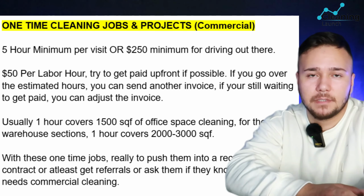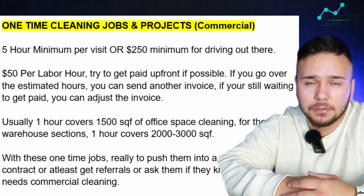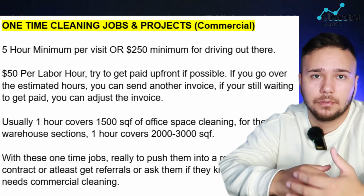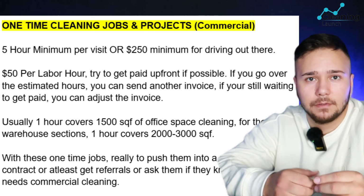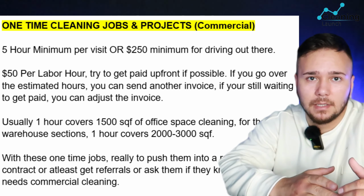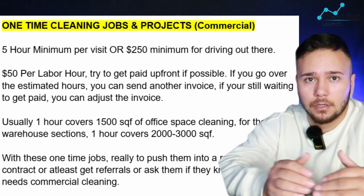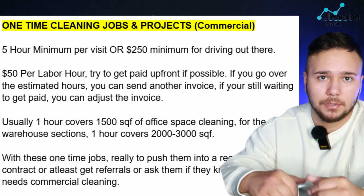So for a 15,000 square foot office, I would price them anywhere between $500 to $800, depending how dirty it is. And when it comes to one-time jobs, a way to save yourself is to limit how many hours you can be at that job. And if it takes longer, you're going to have to charge an additional $50 per labor hour. That way, if the project takes longer than expected, you're covered.